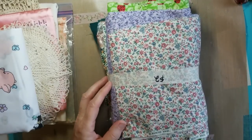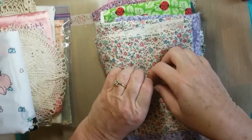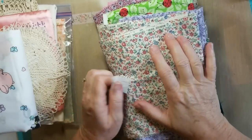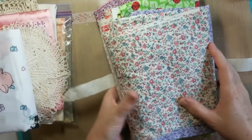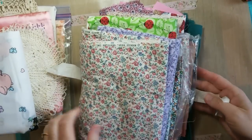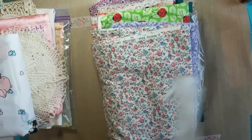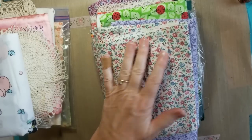I picked up this pile for $2 at the thrift store, and I haven't looked in it. I don't know what's in it. Somebody told me that I should prepare everything before I start the video, and usually I do. But sometimes I like to do the surprises on camera. I like to open up what I don't know on camera so that you can share the surprise with me. So that's why I do it this way.